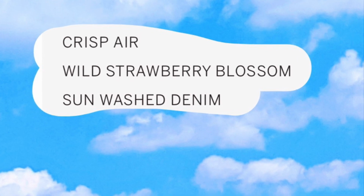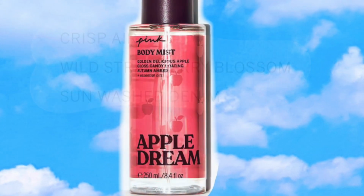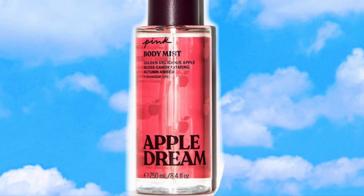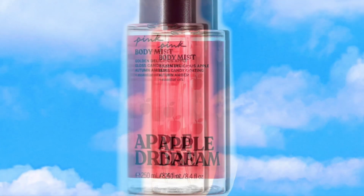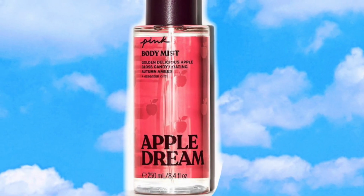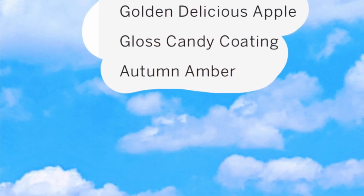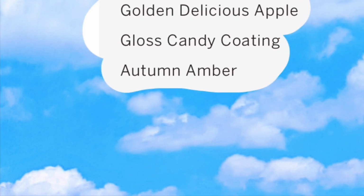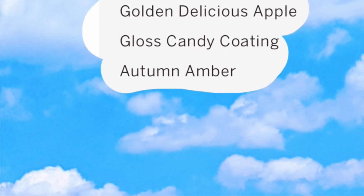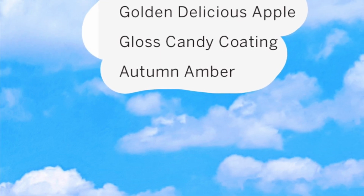Now, at first, I didn't think these were fall scents, but as you'll see in this next one, it is more geared towards fall. So we have Apple Dream, and it's red, and I like the little apples on it. And I'm also noticing Dream and Sky and Blossom are in a lot of their scents lately. The scent notes for this one are Golden Delicious Apples, glossy candy coating, and Autumn Amber. So that's where the autumn comes in, with the autumn amber. Plus apples are known to be like a fall scent. But this one sounds delicious.